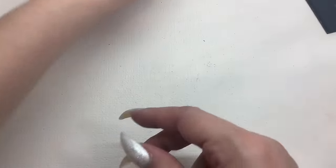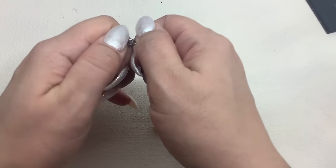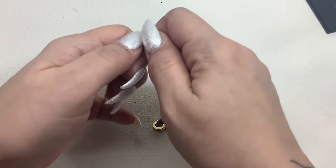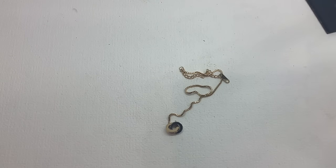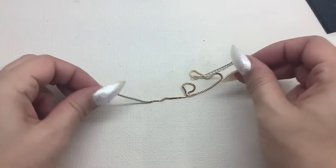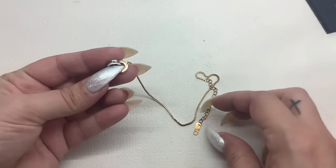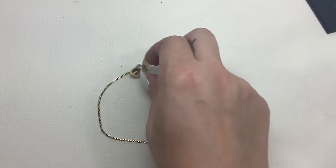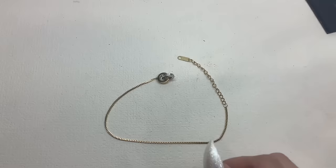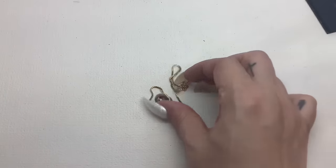Now this stuff, what happened here? This is broken, so that'll go into crafting. I think that might have been the other side of this, but it's broken, so that's not going to do any good. And this is not 18 karat gold if it's magnetic, so that'll be in crafting as well.